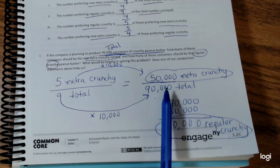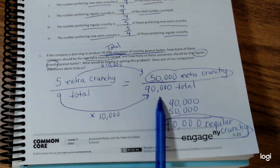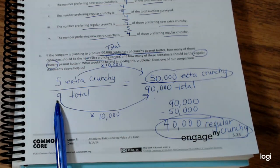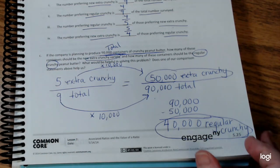Here's where we have 50,000 to 90,000 for the extra. If I would ask you to find the value of this ratio of two numbers, your value would be 5/9. Okay, we're going to turn over to the next page.